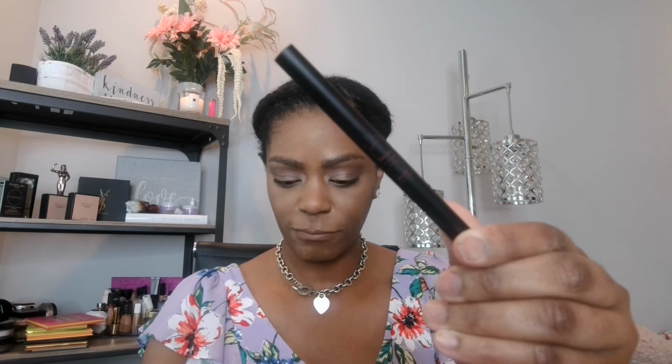So this is the Surratt La Rouge. I thought it was a lipstick. You guys, I can't read. It's so dark on here. Let's see. Okay. When I purchased this, I thought this was a lipstick. It looks more like an eyeliner. Maybe it is a lipstick still.